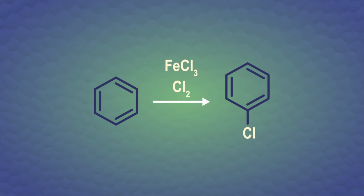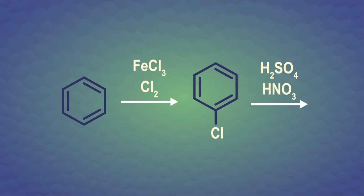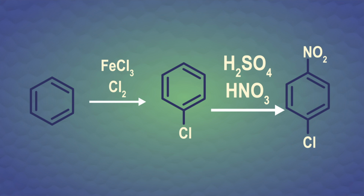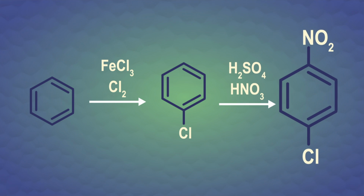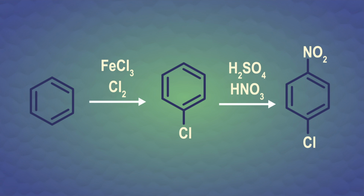So first we do electrophilic aromatic substitution using an iron catalyst. Next, it's time for nitration, using concentrated sulfuric and nitric acids. It's likely we'll get a mixture of ortho and our desired para substituted products, but we can separate those. And we've made the aromatic compound that can undergo nucleophilic aromatic substitution to get the molecule we want.